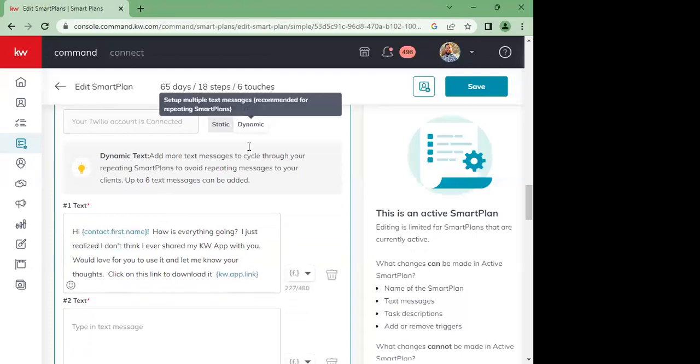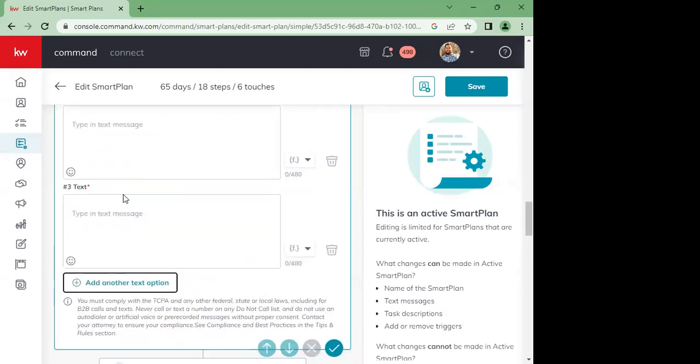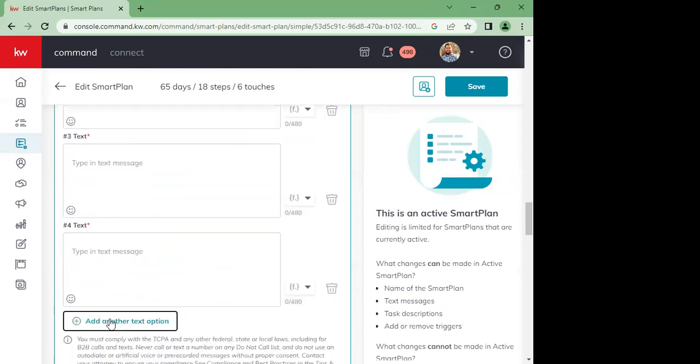If you click on dynamic text, you can actually set as many texts as you want so that whenever this cycles back through, at the end, you'll add a restart SmartPlan until you either sell them the house or maybe they move, whatever the case may be. Even if they move, you really do want to still stay up with them because referrals are a thing. But you can put in different texts so that they're not getting that same annoying text every single time. And it takes the roboticness out of SmartPlans, basically. And you can add, I think it's as many as you want, really.